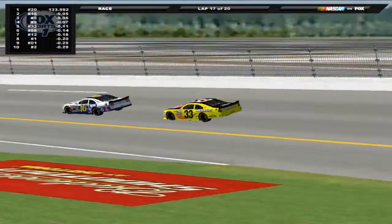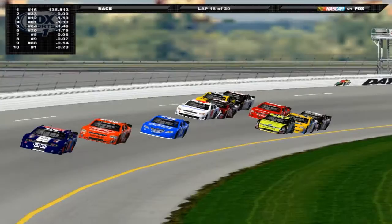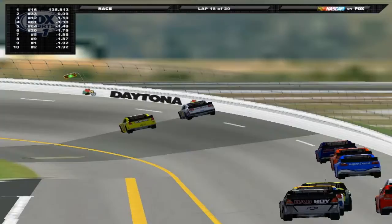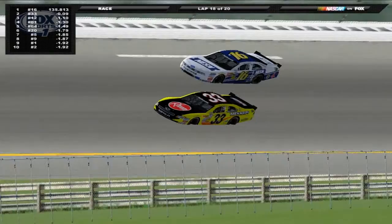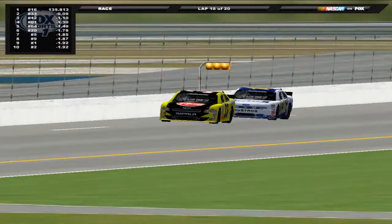Coming to 3 to go, Menard and Trevor Bayne have pulled away. Logano and Junior are stuck behind the slow cars with Josh Wise and Scott Wimmer. Paul Menard going to the lead on Trevor Bayne. Paul Menard might win at Daytona. His father has wanted to win an Indy for so long. What if Paul gets a Daytona trophy?